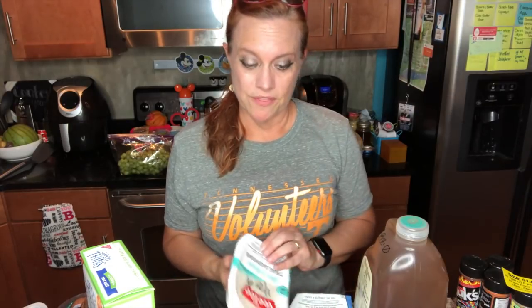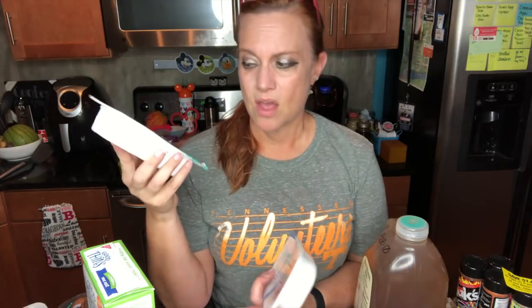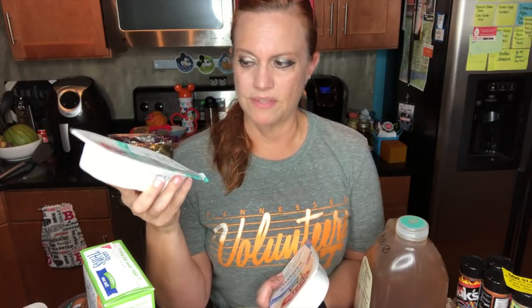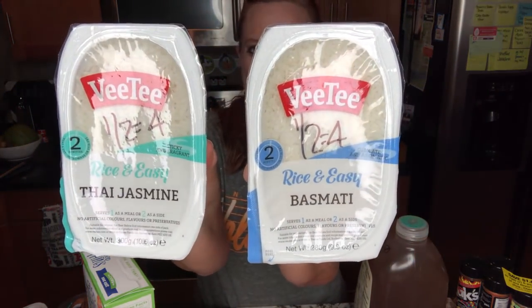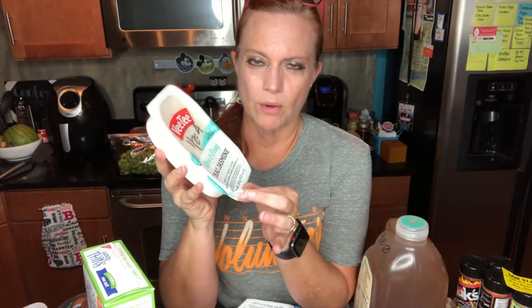A little known thing, Casey and I eat these all the time. Accountability Buddy Karen eats these. I don't know very many people that eat these; maybe they don't know these exist or just didn't realize the points. The VT rices, this one is the Thai Jasmine and this one is Basmati. They have other flavors, but these are a little microwavable container. These are always in my Kroger ClickList. You just peel up the corner and microwave it for 2 minutes, and then you fluff it with a fork. If you ate the entire container it would be 8 Smart Points.